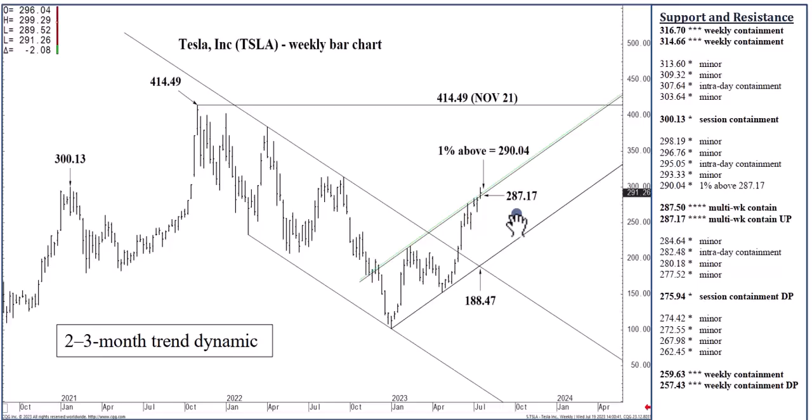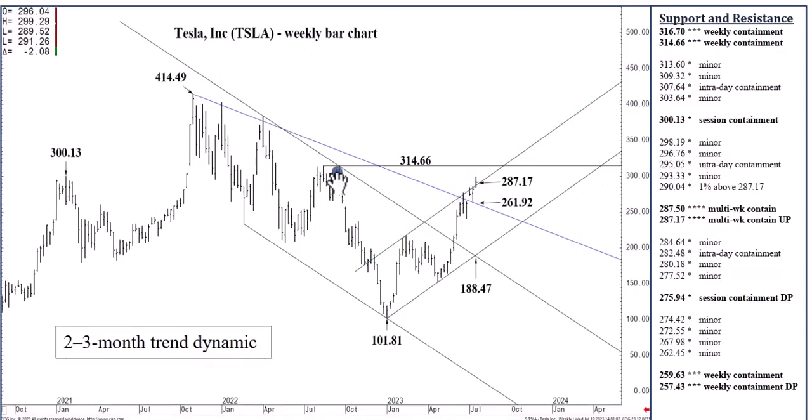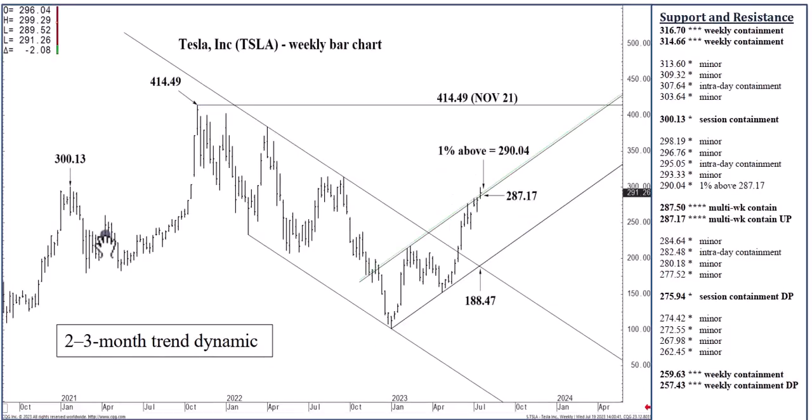And as long as we close tomorrow, Friday, at 290.04 or higher, I would then anticipate within just a couple of weeks 314.66, and over the next 3 to 5 months, as I say, a retest of that 414.49 November 21 all-time high. So yes, we've got another day or two, and we'll see how it plays out.